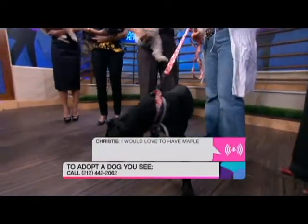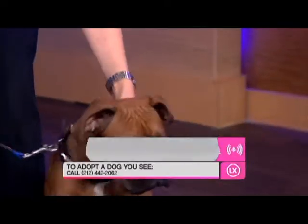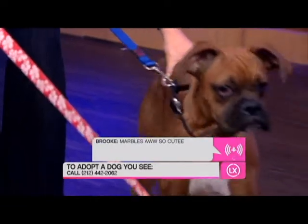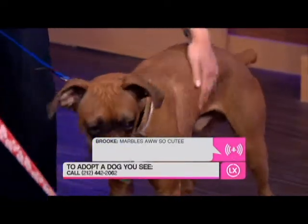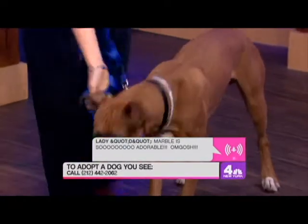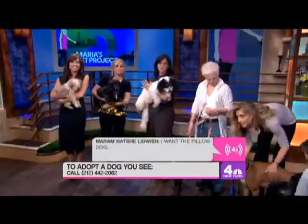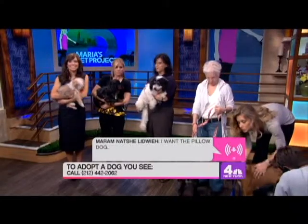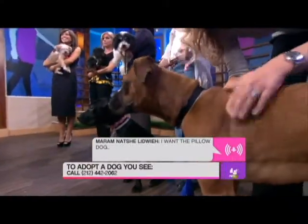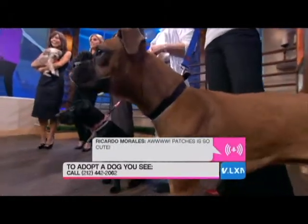Real quickly, you want to get to the last one. Our other purebred, handsome fella in the group, and that is Monty. He is a purebred boxer. Boxers have so much energy, but they're great for a family that likes a lot of outdoor activity and wants to run. All right, let's give that number one more time. The number is 212-442-2062. Sorry about that.